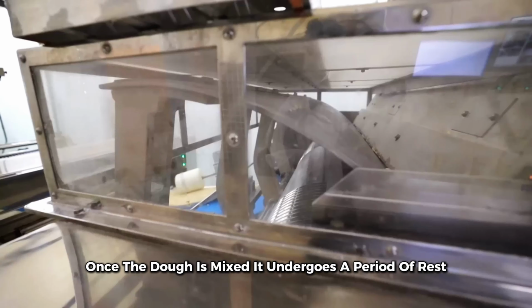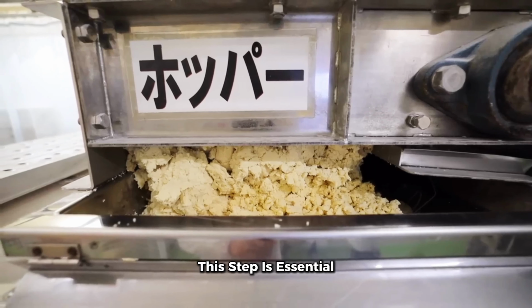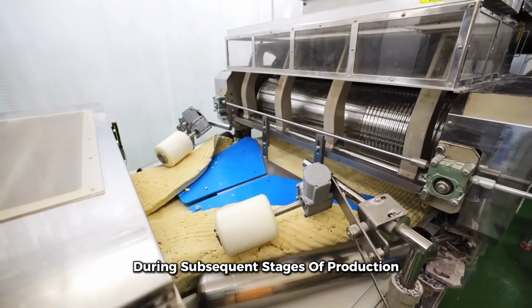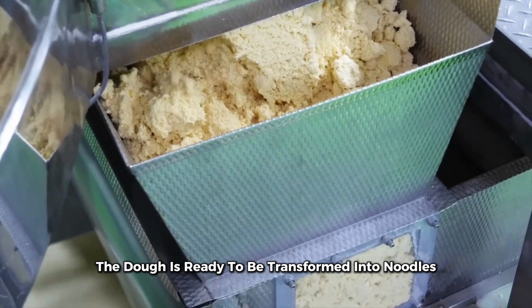Once the dough is mixed, it undergoes a period of rest to allow the gluten to relax. This step is essential for ensuring that the dough is malleable and easy to work with during subsequent stages of production. After resting, the dough is ready to be transformed into noodles.